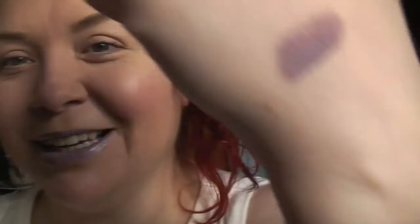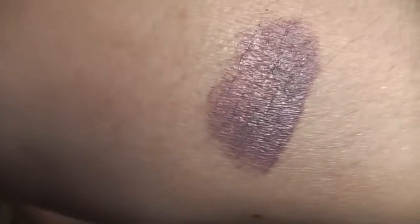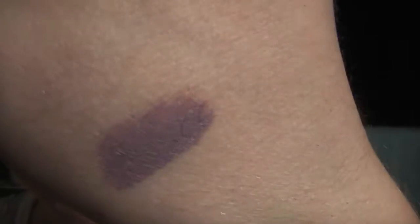Really, really love this colour. I think it's fabulous. It's a really lovely grey lavender. I would definitely say lavender because it's definitely got blue tones to it. It's really, really gorgeous. I'm so pleased that I got it. I hummed and hawed about it for ages.